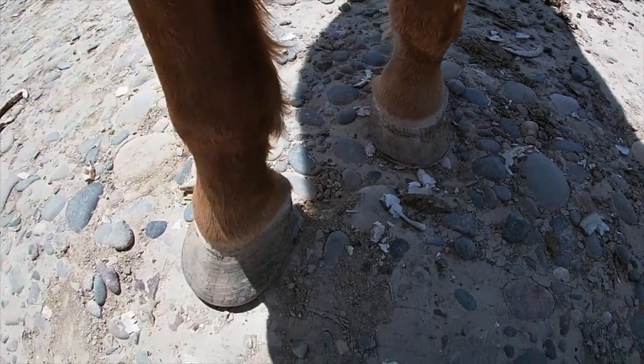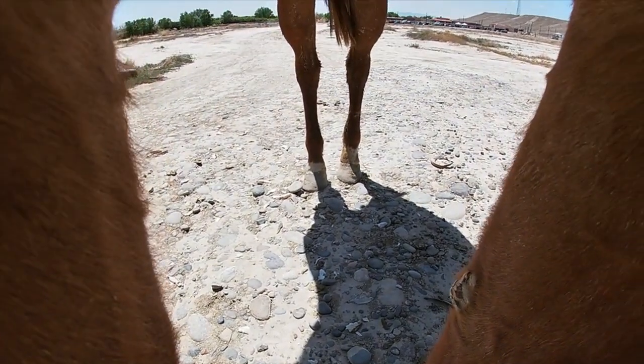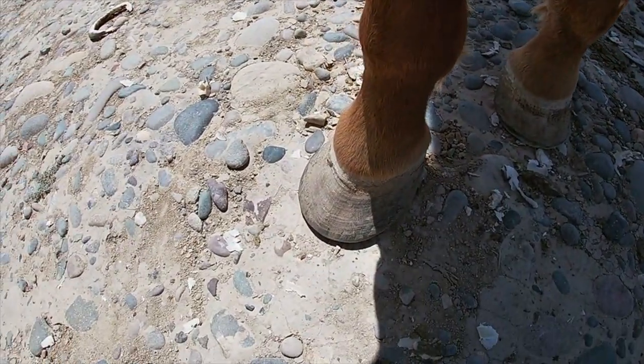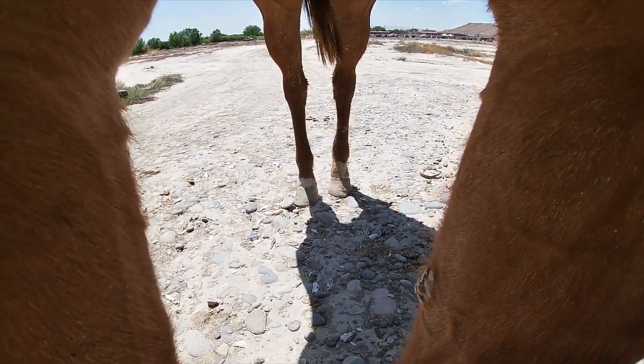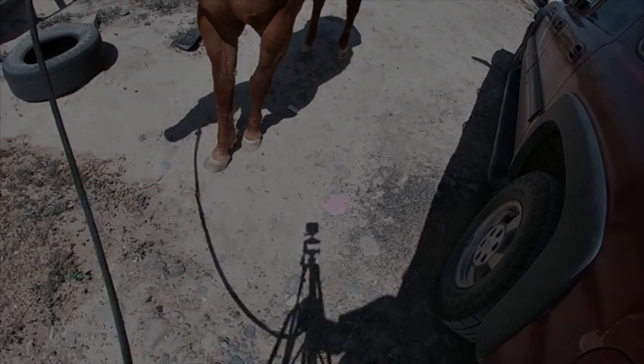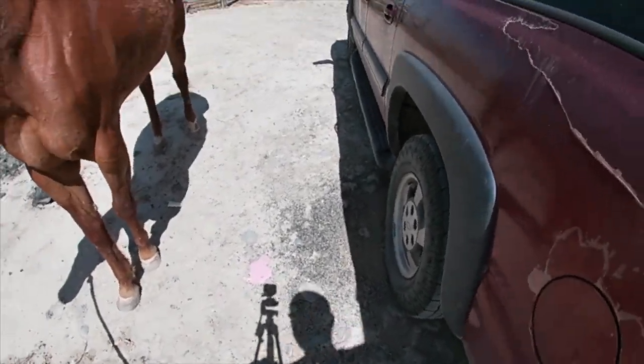This mare right here, she's a really nice old mare. She just got some old injuries. And a lot of these bow tendons and stuff is from just their feet being too long and them running around. And here's the after.